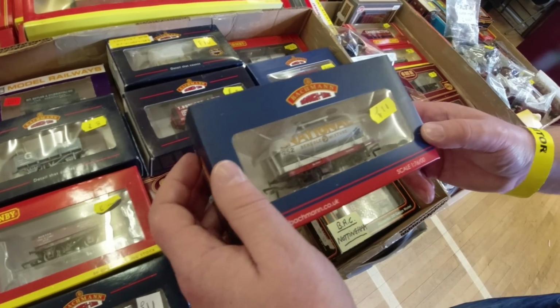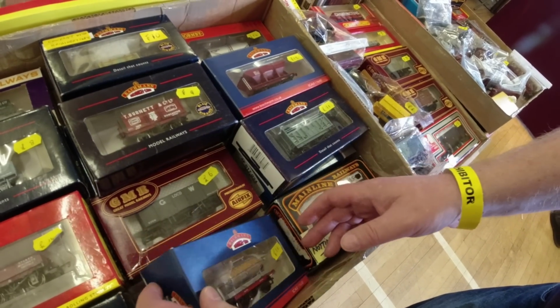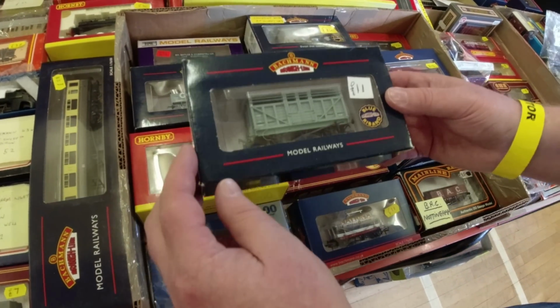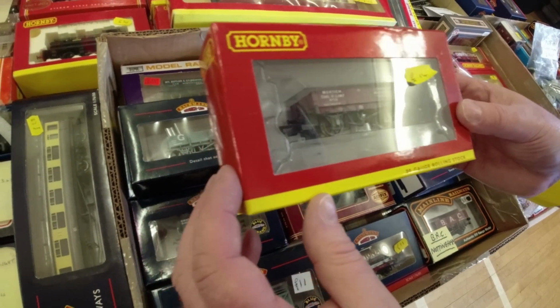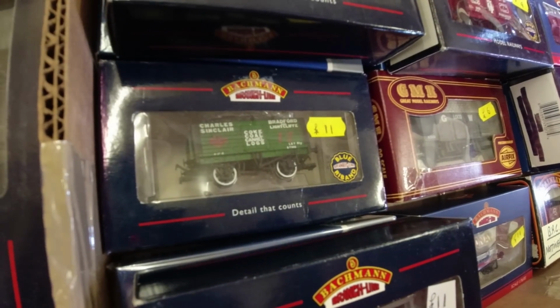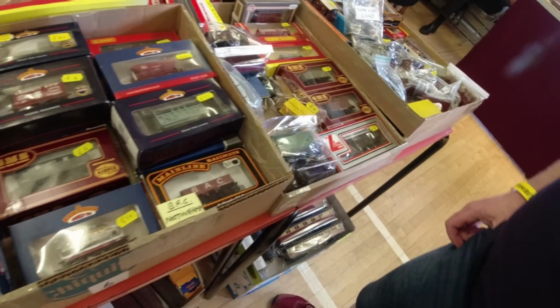Nice silver tanker. Have we got one of those? No? Not quite the same, no. You got your cattle wagon. 11. 11, yeah. That's a nice little one there. 14. And that underneath, 11. That's a good livery, isn't it? Yeah. It's in here.